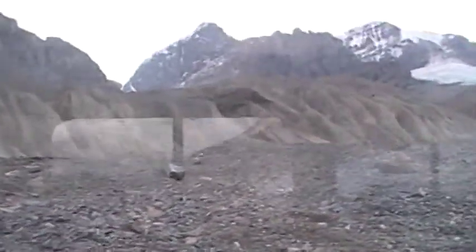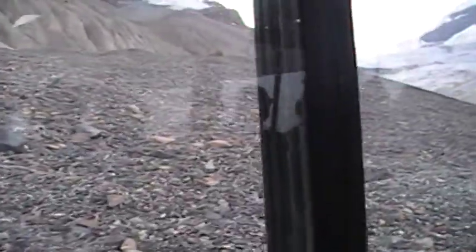Where did it all come from? Well, those mountains to the left there, very soft rock. The water's constantly trickling in through the cracks and the crevices in the mountainside. And as the glacier was moving down the valley over hundreds of years, it all tumbled down and was carried down the valley.